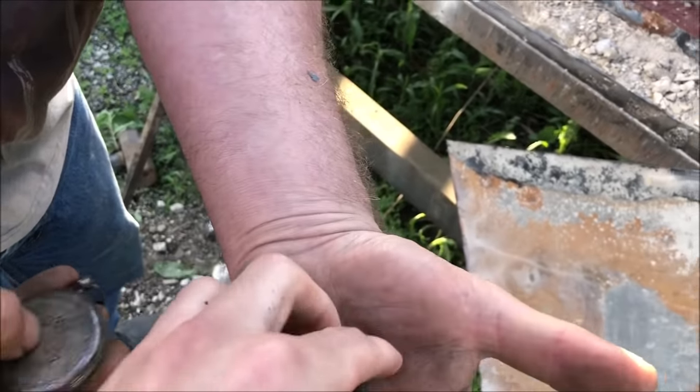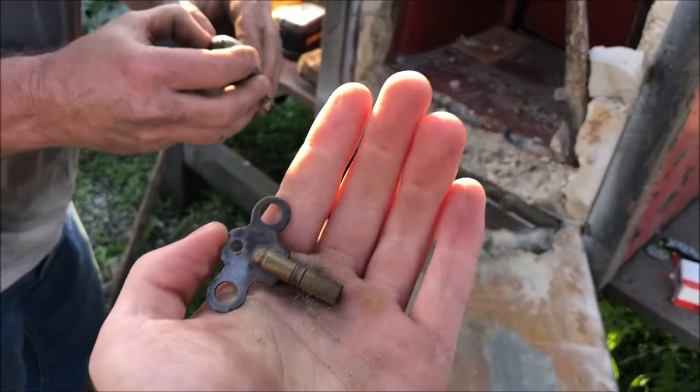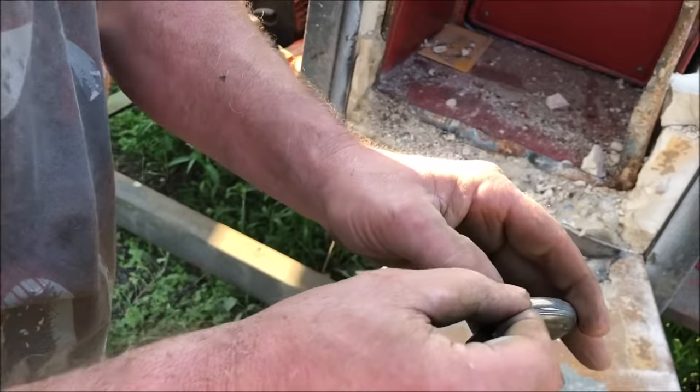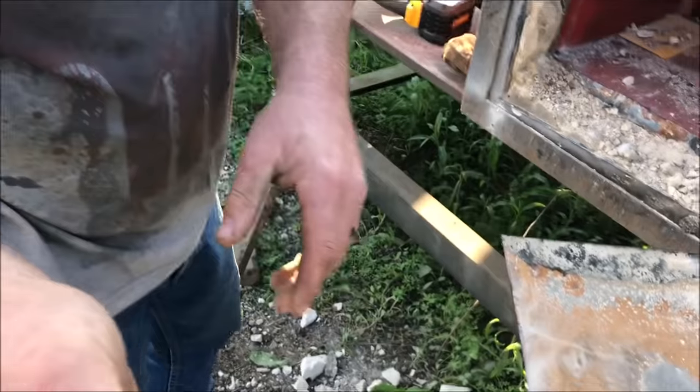Key. Oh, that's cool. Check that out, guys. It's like an old key. I'm not sure to what, though. How does this thing open, you know? Push the top in, I think. Here, you open it.